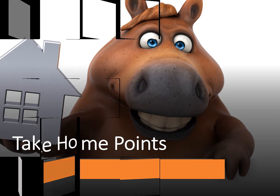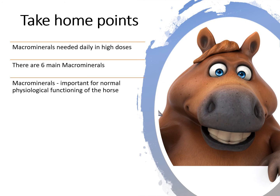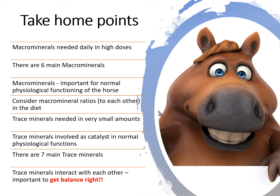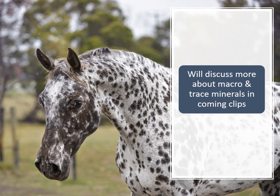So your key takeaway points are: macrominerals are those that are required in high doses on a daily basis. The main macrominerals are calcium, phosphorus, magnesium, potassium, sodium, and chloride. They are all important for the normal physiological functioning of the horse. It is important to consider the ratio of macrominerals to each other in the diet. Trace minerals are required in very small amounts. They are often involved as a catalyst in normal physiological functions. The 7 main trace minerals are copper, zinc, manganese, selenium, iodine, chromium, and iron. Trace minerals interact with each other, so it's important to get the balance right. In coming clips, we are going to talk about each of the important macrominerals and trace minerals.